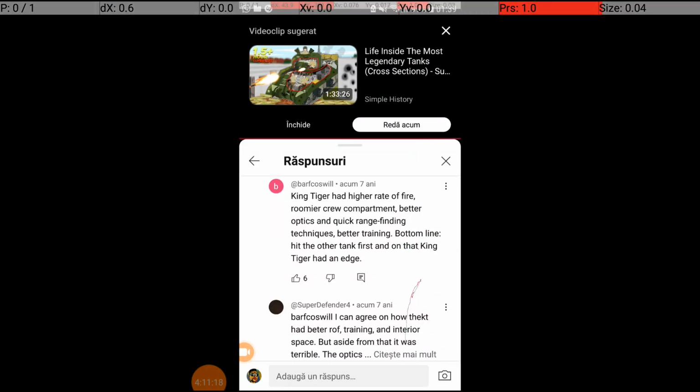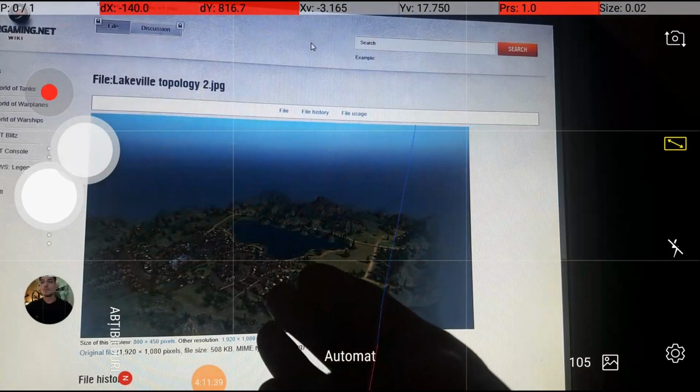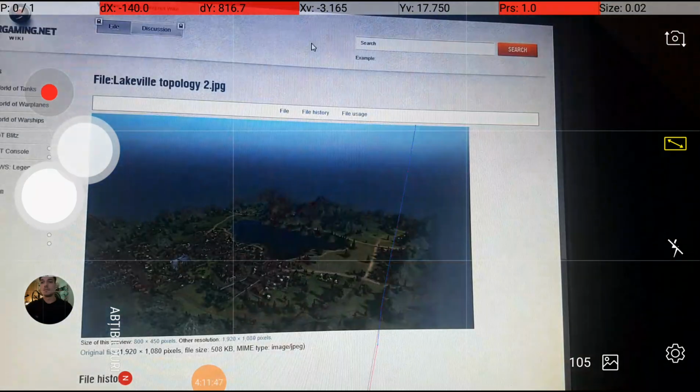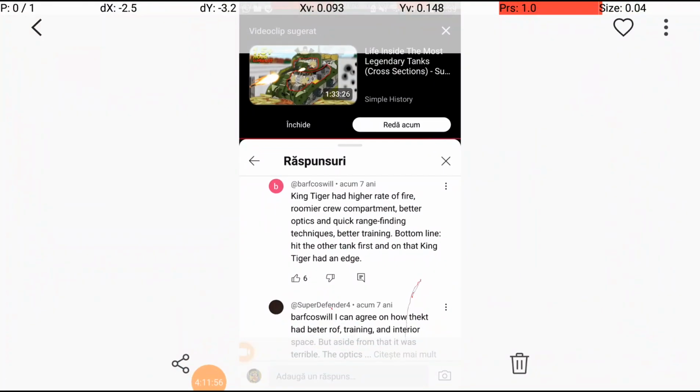King Tiger had a higher rate of fire, roomier crew compartment, better optics and quick range finding techniques, better training. Bottom line, hit the other tank first, and on that the King Tiger had the edge. Of course, that's what I said with my tactic in defense position. Hit that marker first, hit that mother marker first, and yeah, but if you can't do that, you have a big problem, big problem.